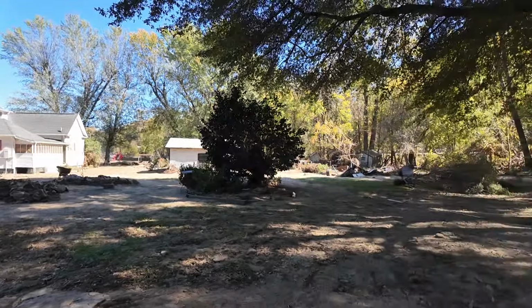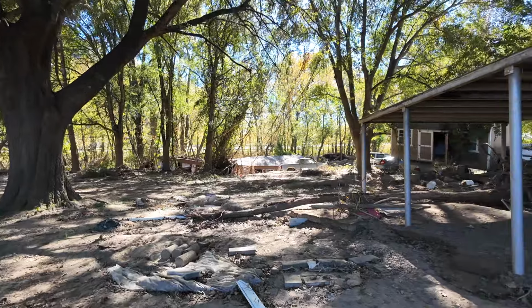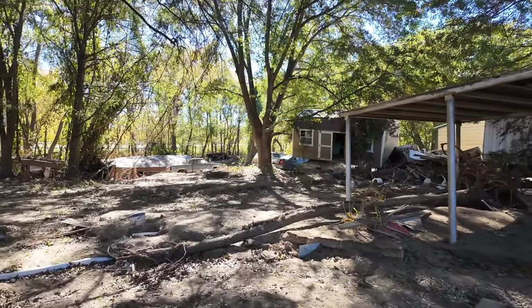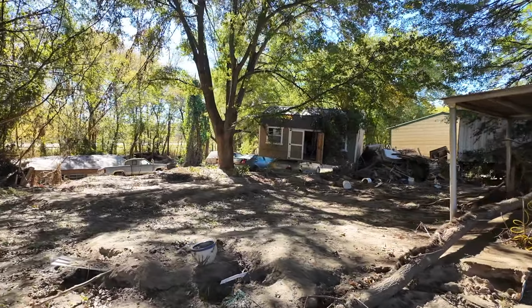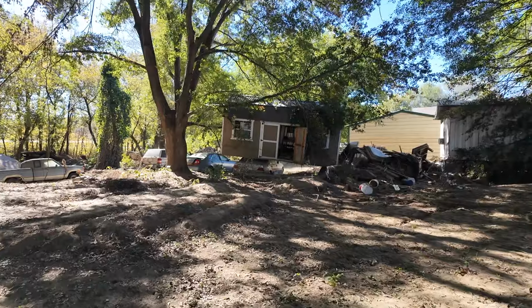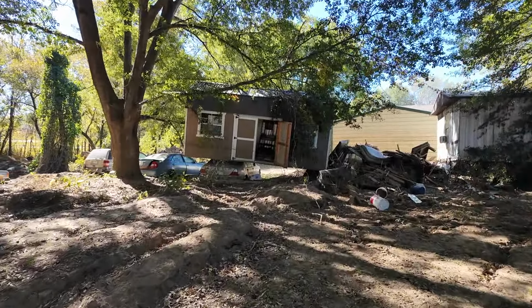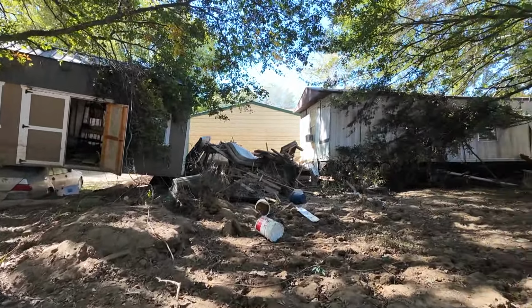The river's rapid rise also led to mudslides, which further compounded the damage. Roads were washed out, making it nearly impossible for rescue teams to reach certain areas. Emergency responders worked tirelessly to help those trapped by the floods, but the sheer scale of destruction meant that many families lost everything.